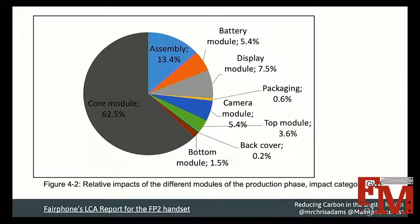And I'm going to point you to the Fairphone's life cycle analysis report, where they basically said, look, we're building a really cool, fair trade, green smartphone, and we've done a report on where we think we're doing okay and where we could actually do better. Does anyone have a Fairphone here at all? Okay, great. Wow, that's the most I've ever seen.